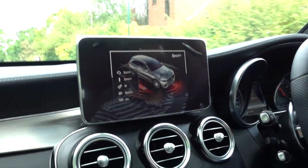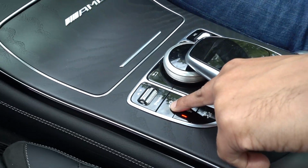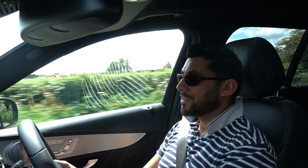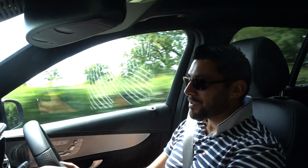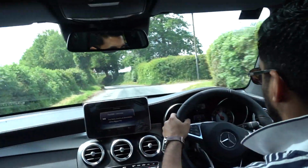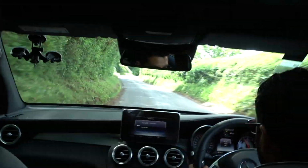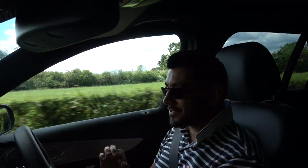Right guys, so what I'm going to do now is put the car into its Sports Plus mode, put the gearbox into manual mode. This car is quick. Yep, there's no denying that this is a slow car. Well, it's not really, it's an AMG product, isn't it? So it's very eager. In Sports Plus, the throttle response is really sharp. It's literally just every little touch of it, little prod, you're getting this kind of a jerk.